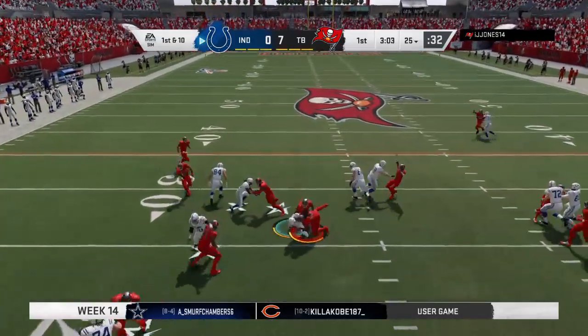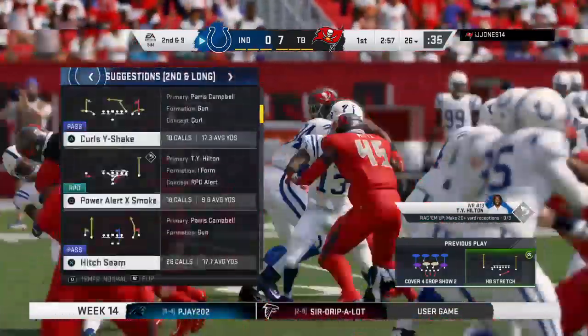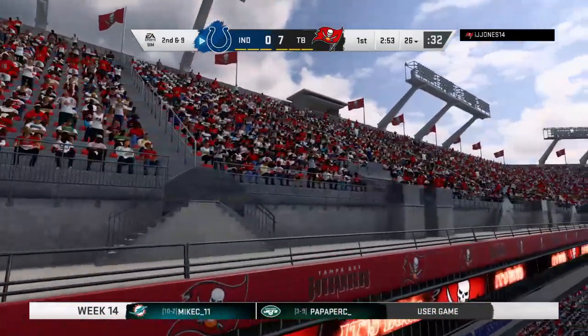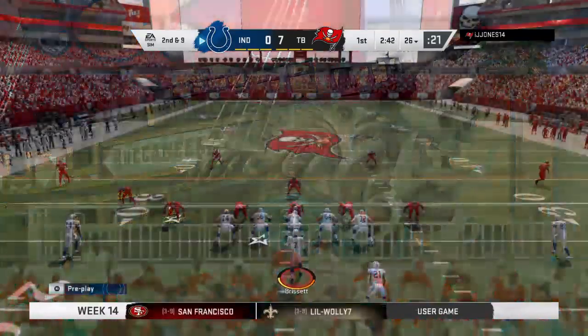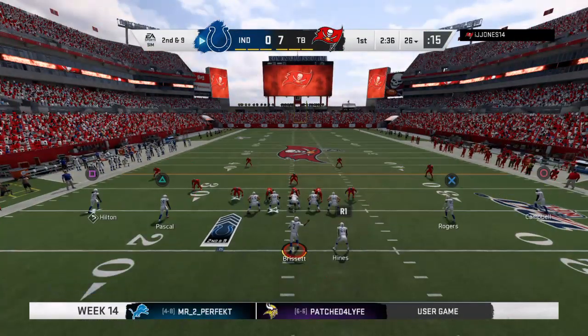Here's the second-year back out of NC State, Naheem Hines. And not much to speak of. Call it a 1-yard gain up to the 26. They'd love to just strike back with a touchdown right here, and if it's a long play, so be it. But the main goal, get a couple of first downs, run some plays, run some clock, allow their defense to get a chance to catch their breath, settle down, and relax a little bit after they just gave up a score.